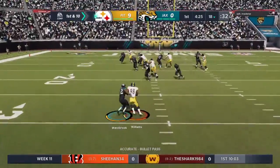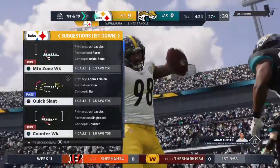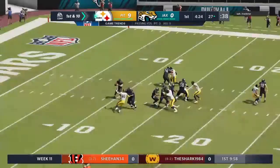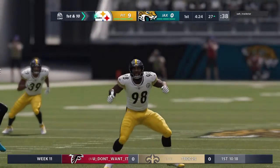Minshew going to be intercepted for the 3rd time. Picked off near the 32. And he's able to get it back to right around the 27. They'll take over. So that is 3 interceptions now in this first half.